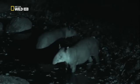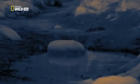You see that? It's just taking off and landing on the tapir. It's some sort of bat. That can only be a vampire. It's drinking blood. The crew now realize they're in vampire country and may be targets themselves.